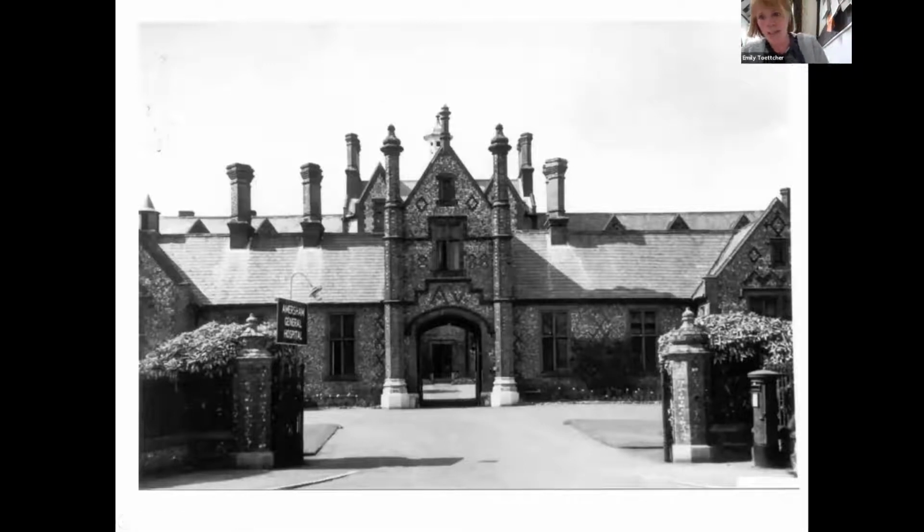So what started as a workhouse where people were treated badly eventually evolved through the growth of the infirmary to become our local hospital. So it's at this point now that I'm going to swap over to Alison, and she's going to pick up the story after 1919.